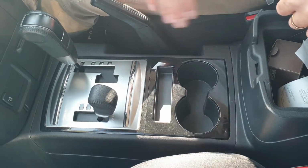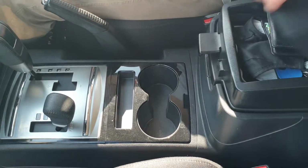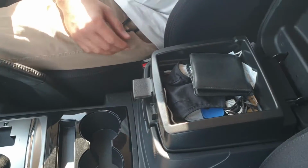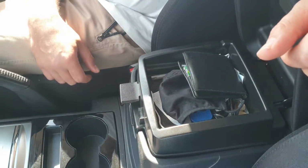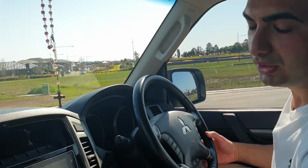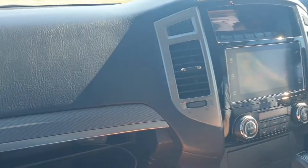Inside here, of course, your glove box. It's massive inside in here. And then you've got a split system as well, so you can actually pull, if you wanted to put your keys, your wallet, like I've done so, or of course your COVID masks, they're all there for you as well. So nice and easy.